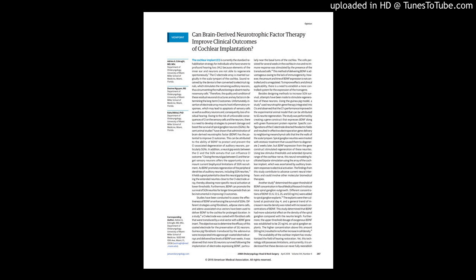10.1001/jamaoto.2017.3414. Full text. The cochlear implant, CI, is currently the standard rehabilitation strategy for individuals who have severe to profound hearing loss, HL, because elements of the inner ear and neurons are not able to regenerate spontaneously. This electrode array is inserted surgically in the scala tympani of the cochlea.